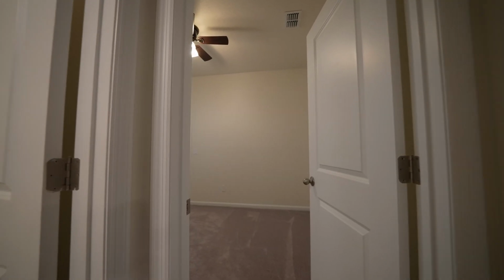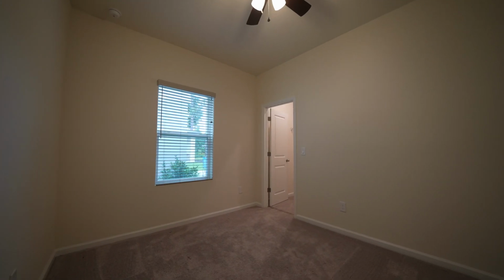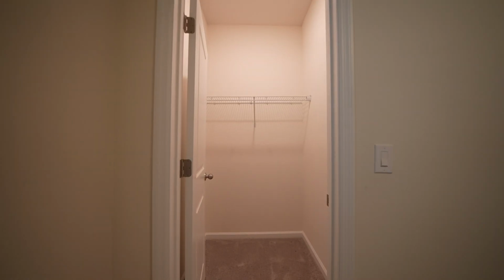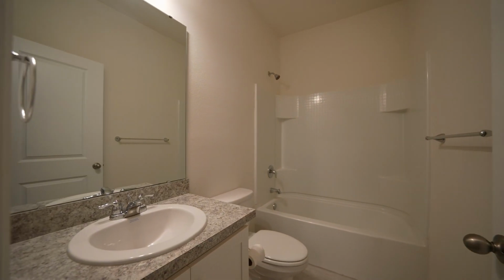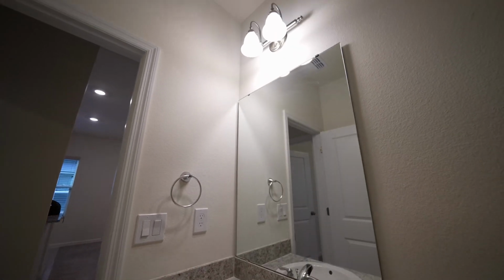Now, right across the hall, we're gonna find the secondary bedroom, very similar to the other one. This one has a similar window, fan fixture, and walk-in closet. So both of these are gonna be very good for children. If you wanna set up an office or for any guests, you can also accommodate them in this area. Right in between, they're gonna be sharing this bathroom. You're gonna have your single vanity over on this side and your tub with the tub fitter.